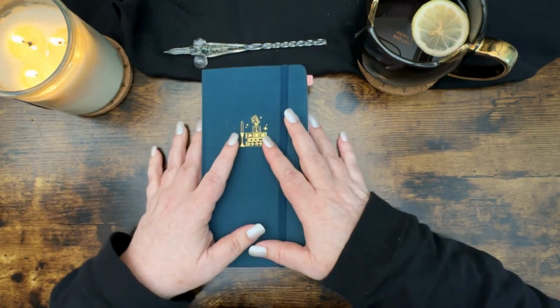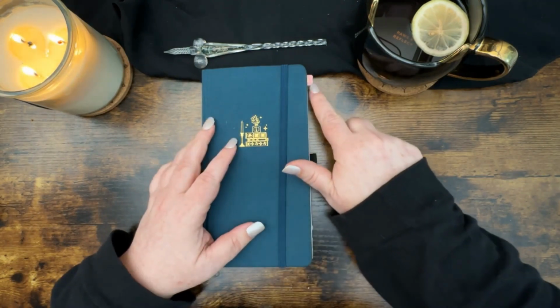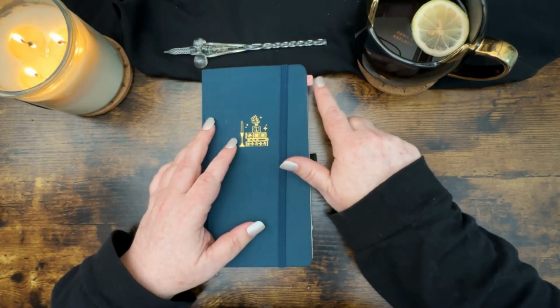This is my current reading journal. We have set up for the year. We have set up for January. I have added myself a little January tab. I didn't do that during the setup.